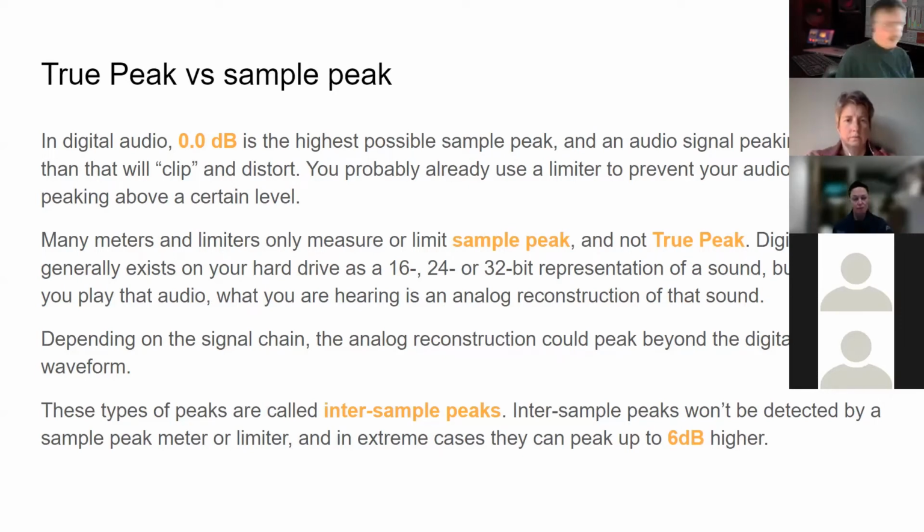But when you play that audio, what you're actually hearing coming out of your speakers is an analog reconstruction of the digital audio. You're not literally hearing that waveform. You're hearing an analog reconstruction of that. And depending on the signal chain, that analog reconstruction could peak beyond the digital waveform. That's if there have been some codecs used. For example, MP3 is a codec. If something has been encoded into MP3, that might introduce unexpected peaks into the digital waveform.